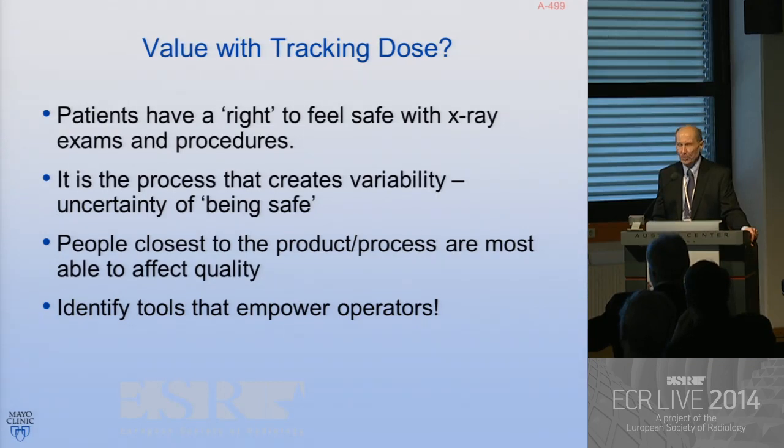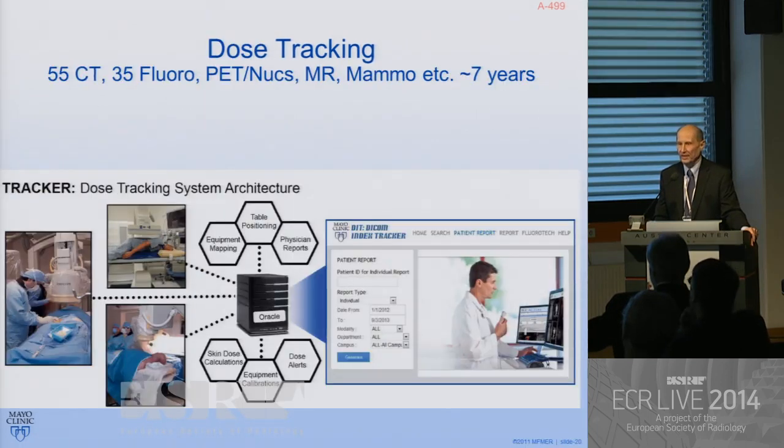So here's the thought process with tracking dose. We assume a basic fundamental right of patients that they have to feel safe with X-ray exams and procedures. I think we'd be hard-pressed not to agree with that. We know for a fact that it's the process that creates the variability, the uncertainty of being safe. People closest to the product and the process are most able to affect quality, and we need to identify the tools that empower operators, the CT technologists, the radiographers, the physicians.